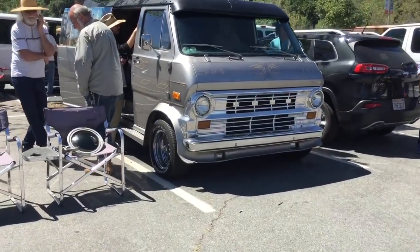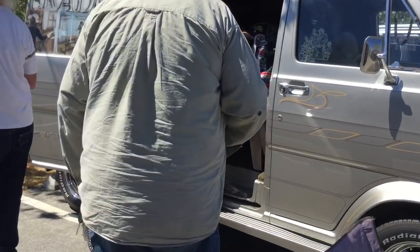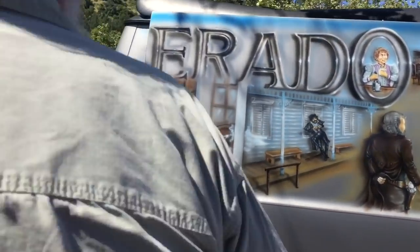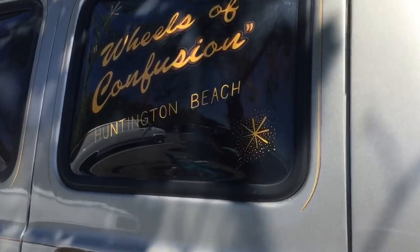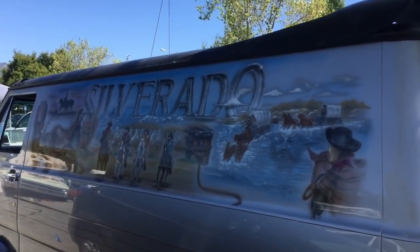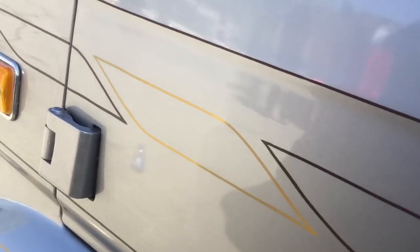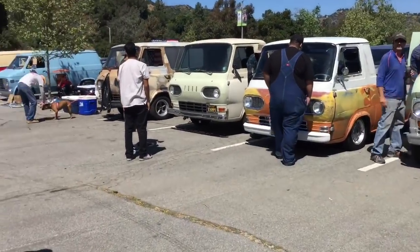A bit of a crowd around this guy. This is the Silverado van. And you stained that wood? Custom airbrush. Yeah, pop out windows in the back. That's a better shot of his mule. He's got the flares, body worked, some of the metal with no seams. Lots of people starting to show up.